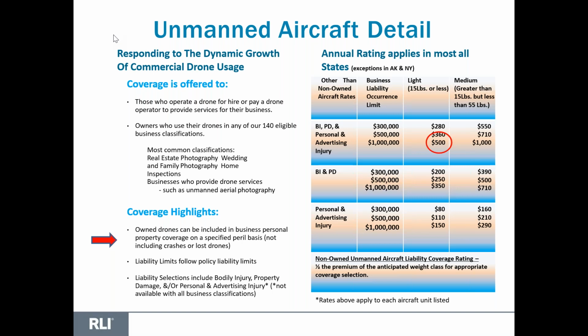Liability limits follow the liability limits selected on the base policy. And you can see on the rating chart on the side, this is additional premium outside of the base premium, but just an idea of the options that you have and where the rates fall. But the 500 circled there is someone that has $1 million of liability coverage, which is common. They want all three of the liability coverages for the drone, and they operate a light drone, and that's the additional premium. So wanted to point that out.